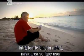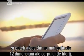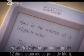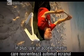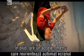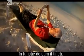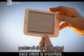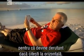Fits in your hands nicely, it's easy to navigate, and you have the option to choose one of 12, yes, 12 different font sizes. And there's an accelerometer which automatically reorientates the screen depending on how you're holding the reader. And thankfully, you can also turn it off because it does get a bit confused when you're reading lying down.